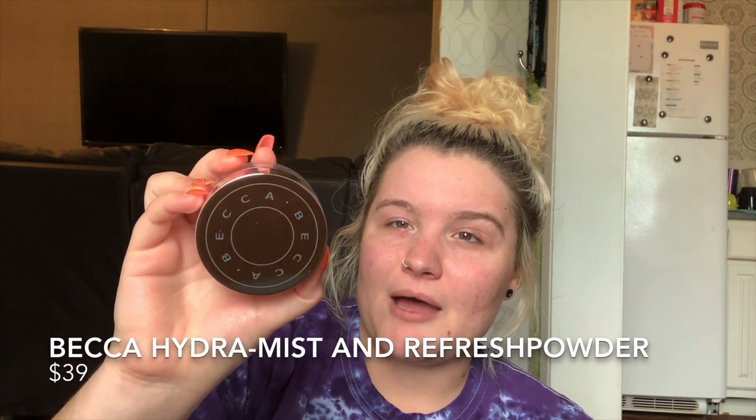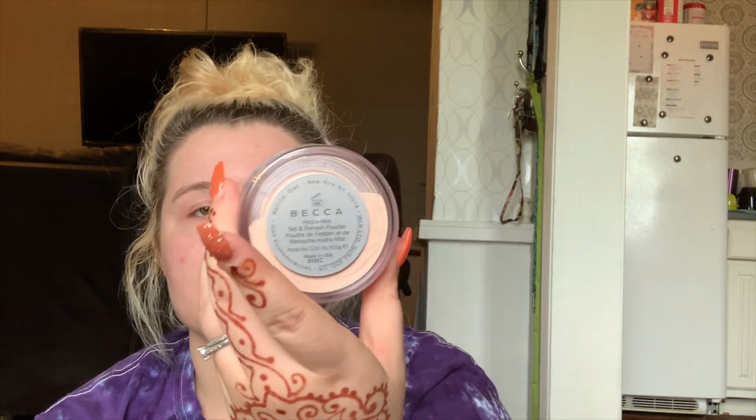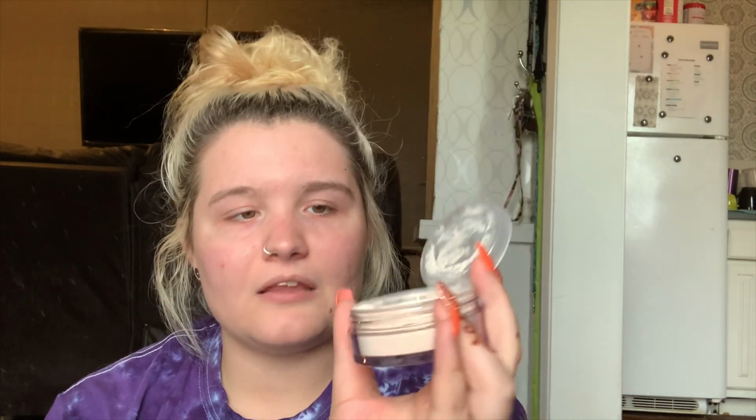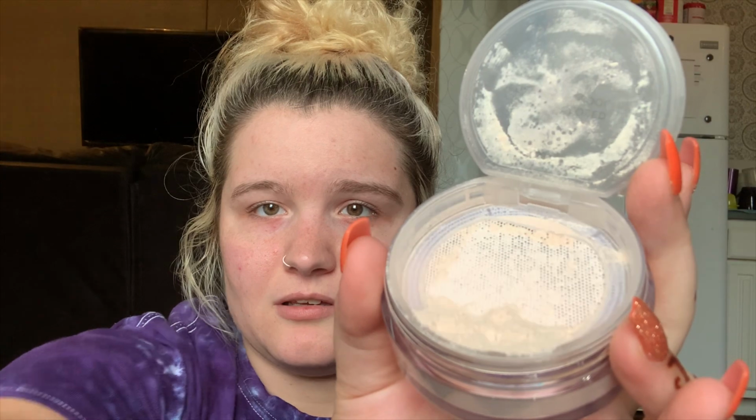But this is the powder. I literally love Becca packaging. I think it is very chic, very pretty. So this is what the powder looks like. I'm just going to remove the lid right here. It says keep me close to keep me cool. But yeah, this is the back. You do get 10 grams of powder, which I don't really know how much that is. Okay, that wasn't terrible. So there is a sifter inside, and that just totally dumped out. But if you guys can see it, there we go.